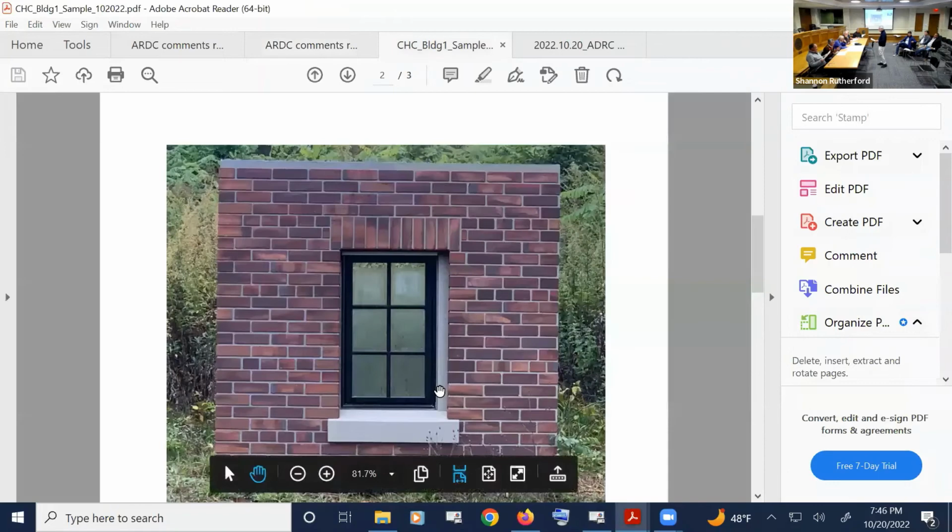I thought you were going for an asymmetrical look. Yeah, trying to slip in a little contemporary. They did it, didn't they? They did it well.